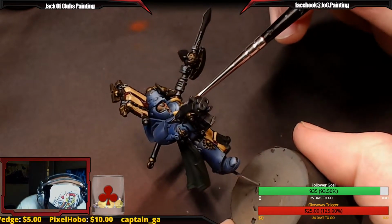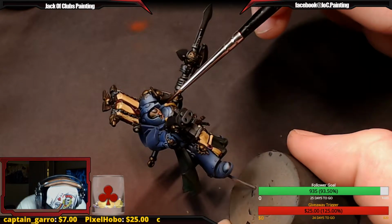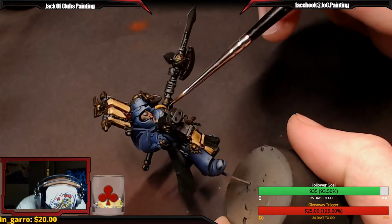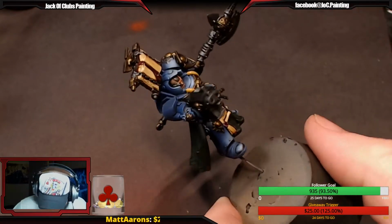See if I can get these. It's like sepia to actually shade inside of these little ridges. They're so shallow. Gonna be a pain in the ass to paint well later.